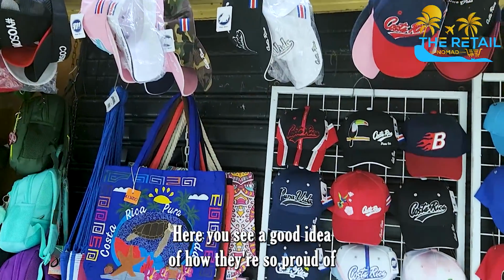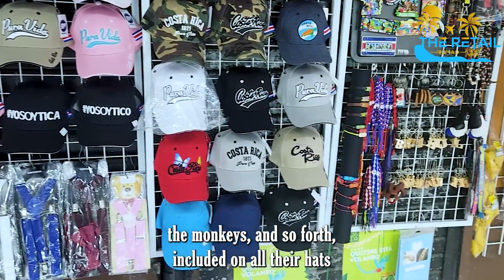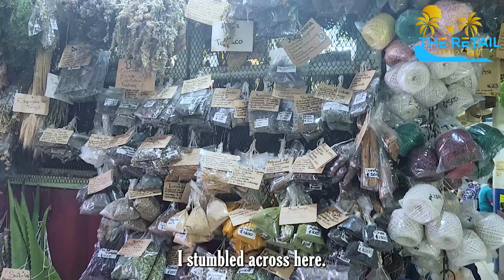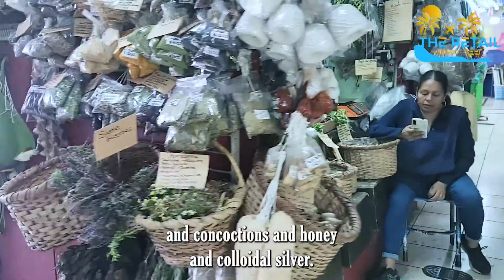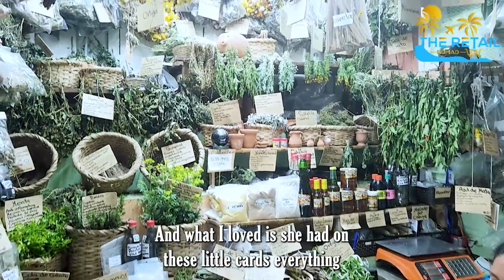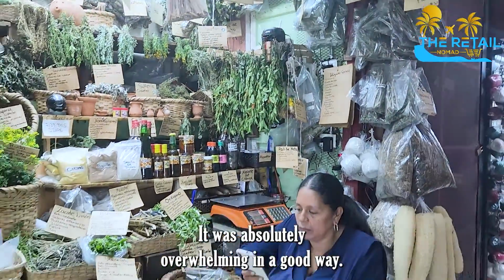Here you see a good idea of how they're so proud of their beautiful country, the mountains, the animals, the monkeys, and so forth, included on all their hats and bags and decorative items. Talk about one of the more educational stalls I stumbled across here. Look at all these herbs and spices and minerals and concoctions and honey and colloidal silver. And what I loved is she had on these little cards everything that benefited: high blood pressure, cholesterol, diabetes. It was absolutely overwhelming in a good way.